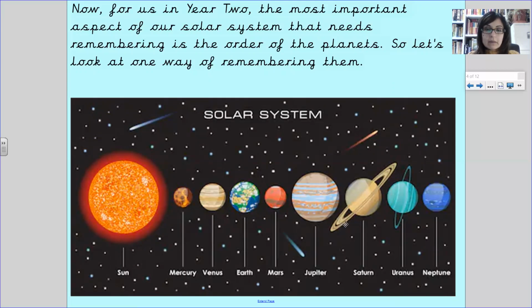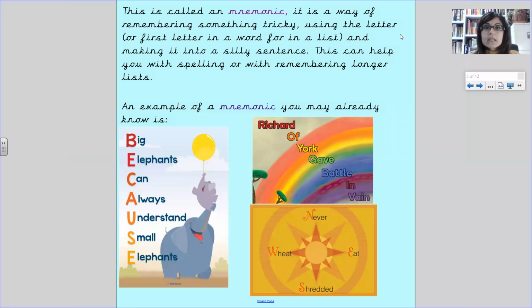When I was learning about the planets, I think at secondary school, we used something called a mnemonic. This is a way of remembering something tricky using the first letter of each word in a sentence or phrase. For example, lots of children find spelling the word 'because' a little bit tricky. So you can use a mnemonic, which is a phrase or a sentence. For example, big elephants can always understand small elephants. That's one way of learning how to spell 'because'.